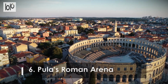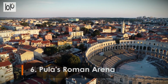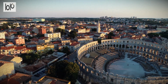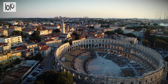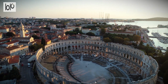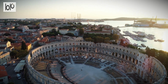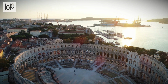Number 6. Pula's Roman Arena. Pula's most famous and imposing site is this 1st century oval amphitheater, overlooking the harbor northeast of the Old Town. It is known locally as the Arena. Designed to host gladiatorial contests, and seating up to 20,000 spectators, it still serves the mass entertainment needs of the local populace in the shape of concerts and film festival screenings.